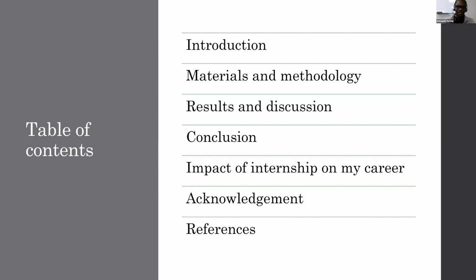This slide shows the table of contents. There are not so many slides, so I promise I won't take too much of your time.